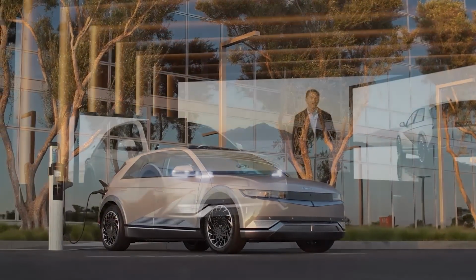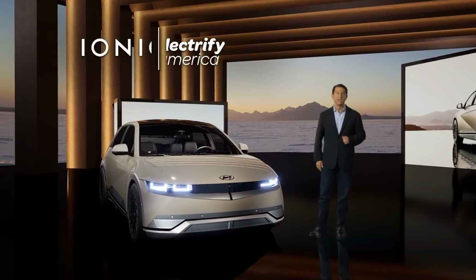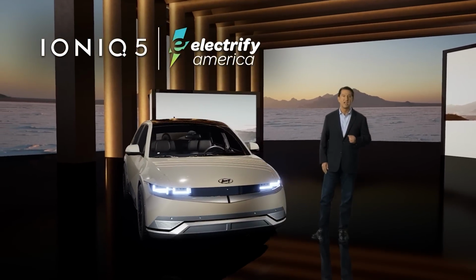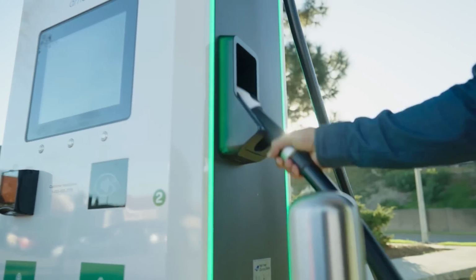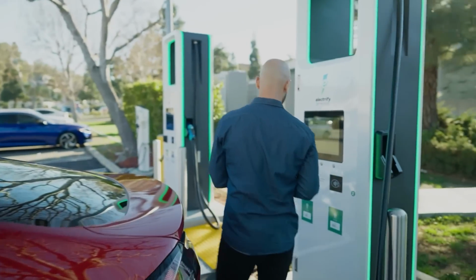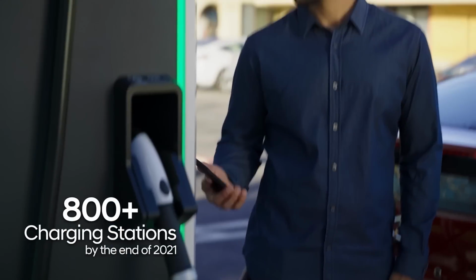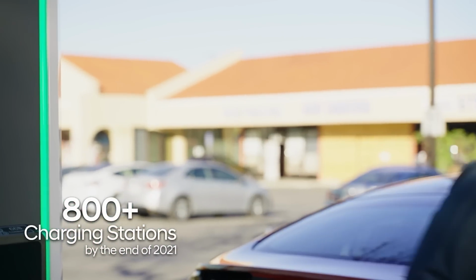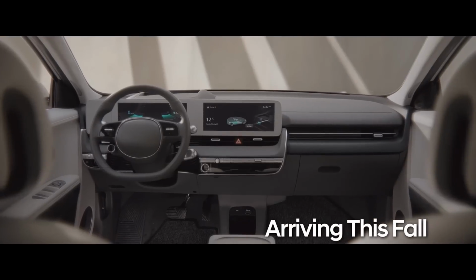In order to support our Ioniq 5 customers, we will continue to partner with Electrify America and other charging services to provide convenient, ultra-fast charging stations across the country. Electrify America's network of over 800 stations offers owners the access they need to fully enjoy their EV. The new Ioniq 5 arrives at dealerships this fall.